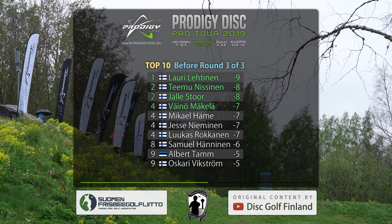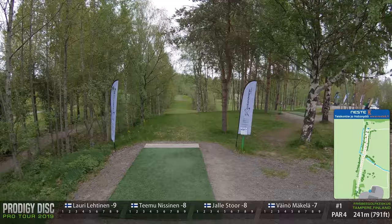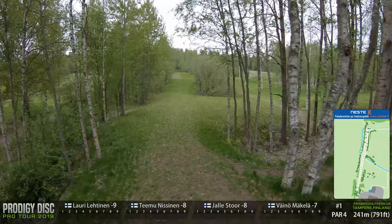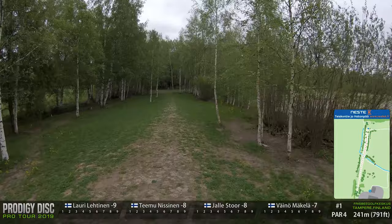But even after those guys, it's a very tight race, going all the way down to Oscar I, who is in ninth. Still only four strokes back, so coming down the stretch, we're still going to see a hot round. We are at the frisbeegolfkeskus. I hope that's the right name for the course, but it looks like a fantastic course overall as we're on hole number one, 791 foot, 241 meter par four.